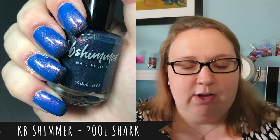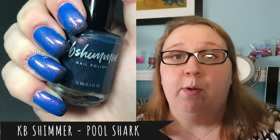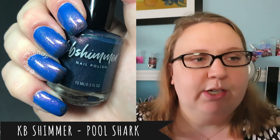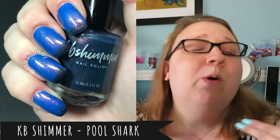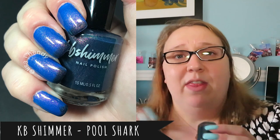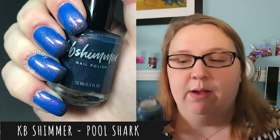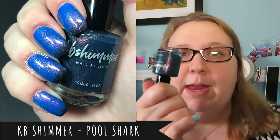I will pop up pictures of them. I'm awful at taking pictures of thermal polishes, trying to get the picture of the transition. So I will put up the best shot that I could get, but just know that the transitions on these polishes are amazing and I love them. So this one's Pool Shark from KB Shimmer.